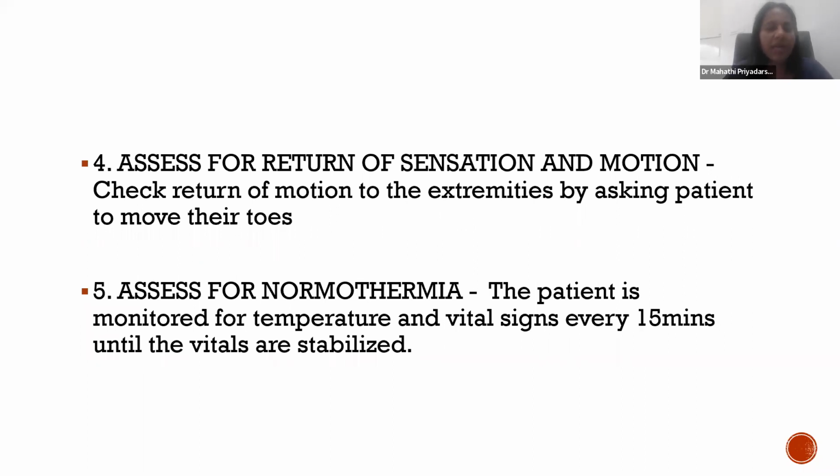Now we also have to assess for return of sensation and motion. You can ask the patient to move their extremities, move their toes, and see if they are able to move them. And assess for normothermia. The patient's temperature should be monitored every 15 minutes in the immediate postoperative period, so that the patient doesn't go into hypothermia. And at the same time, hyperthermia, fever should also be monitored, because in acute rejection, which can happen within minutes to hours, there could be a very high rise in temperature of the patient. So normothermia should be maintained.